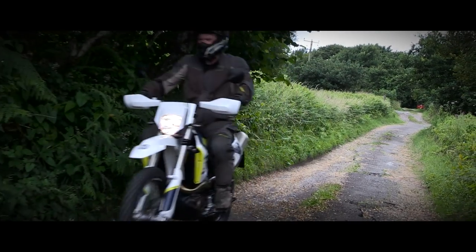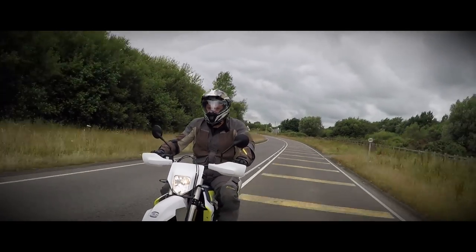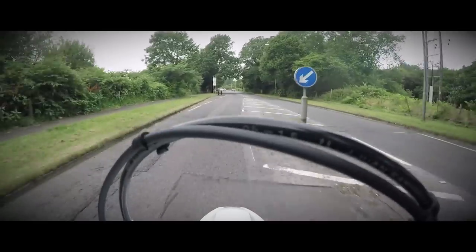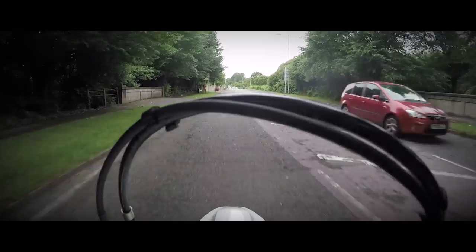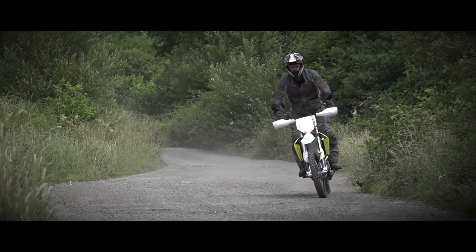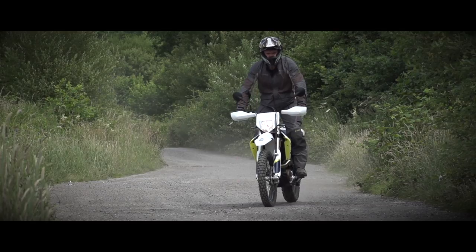Husqvarna say that by softening the suspension and making the throttle more predictable, they have made it more accessible, comfortable, and enjoyable for the everyday rider. And you know what? They've largely succeeded. The slipper clutch is a joy, helping to make it well-mannered and a really easy bike to ride as long as you treat the throttle with respect. But that doesn't stop it wanting to pull wheelies in first, second, and third if you don't.